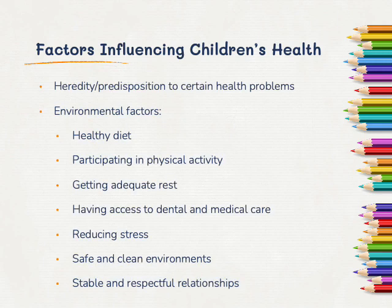So environmental factors are things like making sure that caregivers understand what a healthy diet is. Not saying that all food is bad or all food is good or everything in moderation, whichever way we phrase it, but we understand what will contribute to a healthy body for them. Making sure that we are participating in appropriate physical activities. So we know that we need to get up and moving and that sitting down all day every day is not a good thing for us.